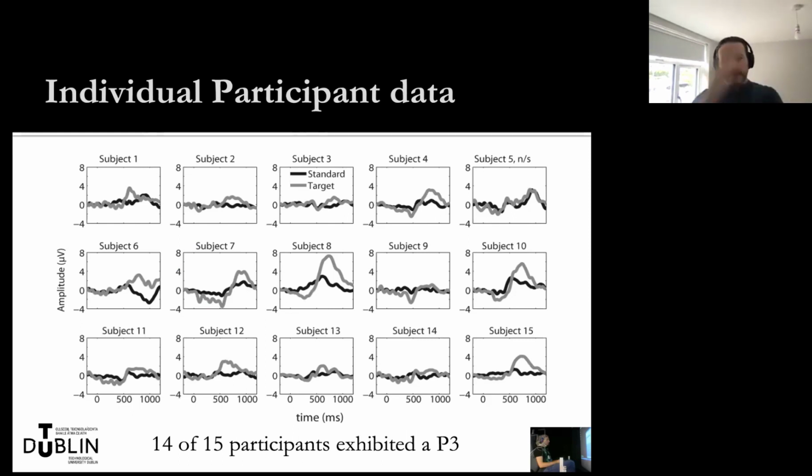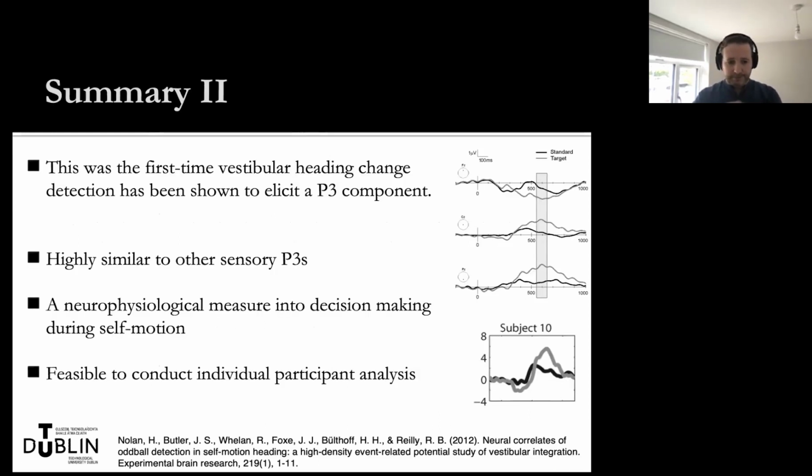getting a P3. We did individual bootstrapping analysis, and we found actually everyone had something that was significant around the time period it should be significant. You know, they are messy looking, but that was once again reassuring. As I said, Hugh Nolan, co-first author in this, built a full toolbox to do ICA on the data, but it turns out we didn't have to. Actually, the data were relatively clean. We just had to be careful with the filtering, and that was it.